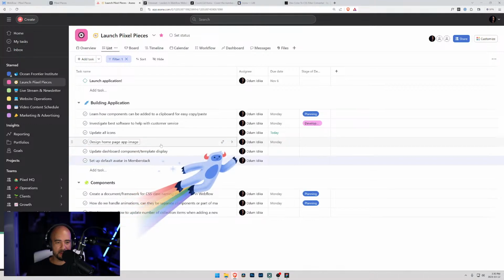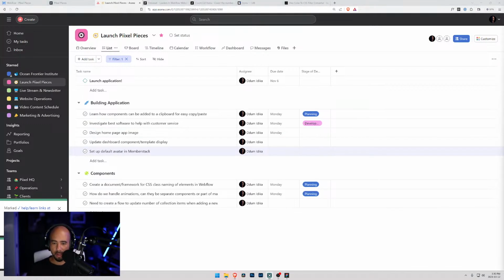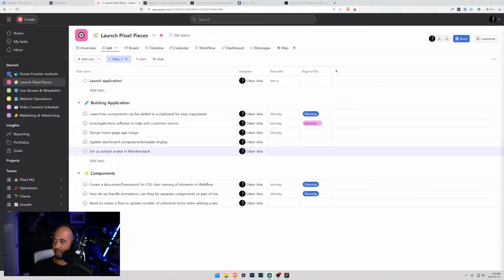So that's done. Update icons is done. I would try to differentiate yourself from the freebie libraries within Webflow. Those are the easiest choice. So we do get from you that special. Yeah. For sure. There's always going to be free stuff that you can get. Absolutely, 100%.